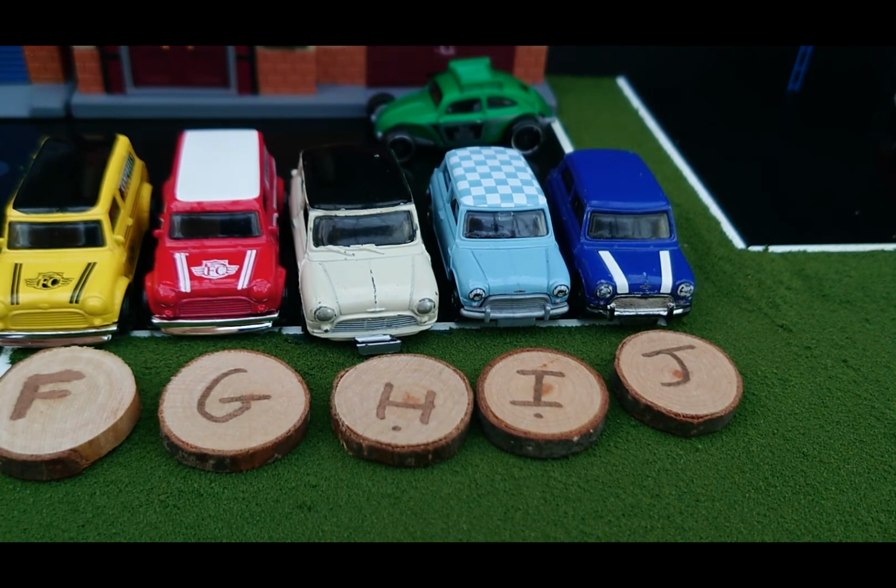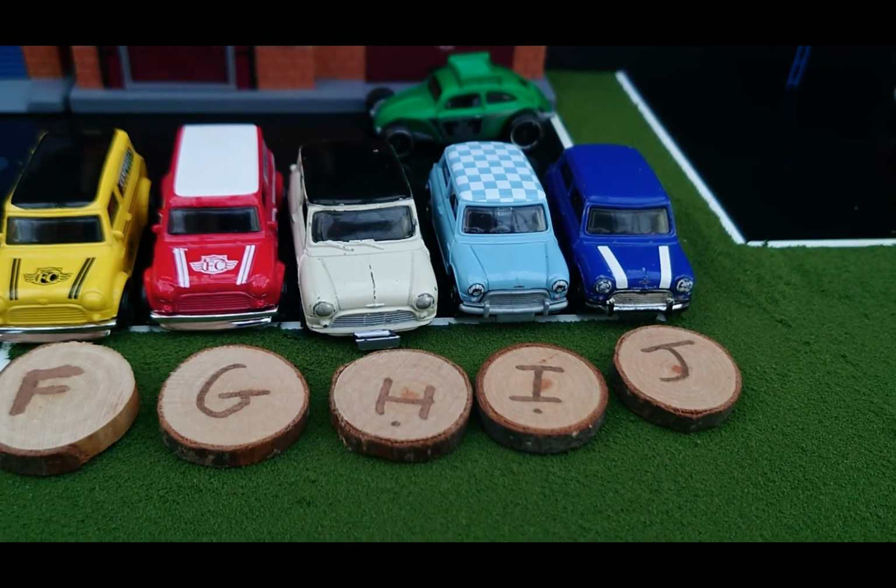This is a Matchbox 1964 1275S Aston Mini Cooper in blue, and this one is 32 grams. On the left-hand lane, he set a time of 2.4, or rather the Flying Fenman did in this car. In the right-hand lane, we have our lap record, a 1.7. So that's the fastest that any of these vehicles have been down the track. And that's a 1.7 right-hand lane for Car J, which gives him an average time overall of 2.05.